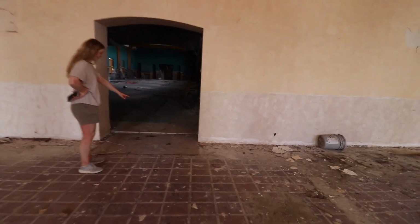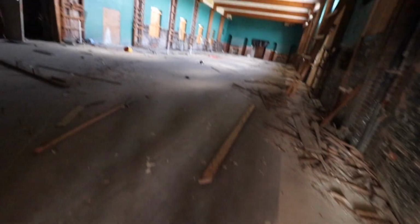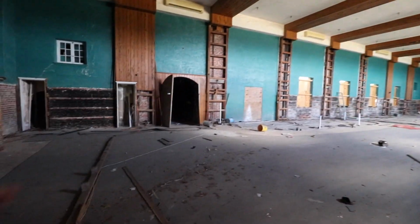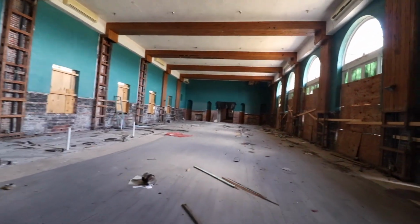Okay, going a little bit further into the hotel. Ooh, there's some animal poop here. That's nasty. Animal guts. Those stepped on. Wow. Look at that room right here. All these fireplaces. Really, really cool.